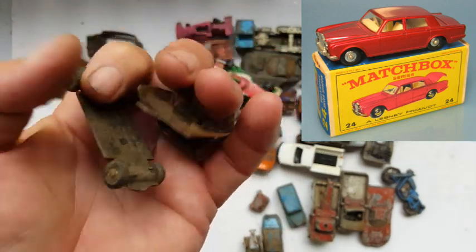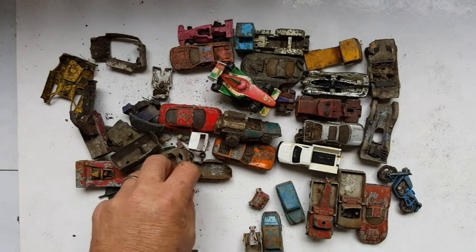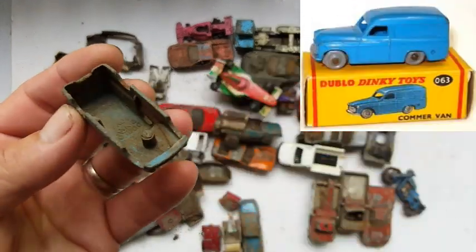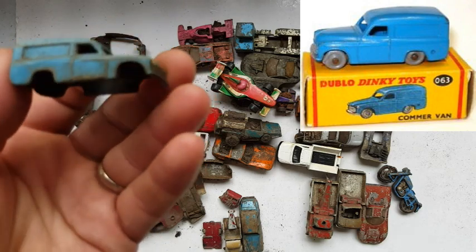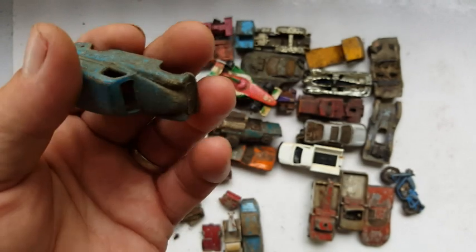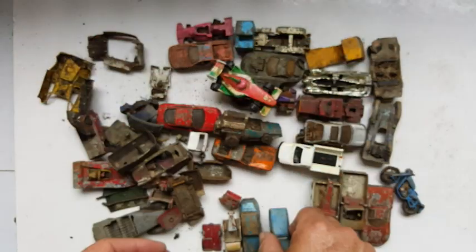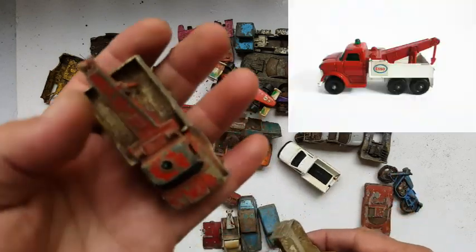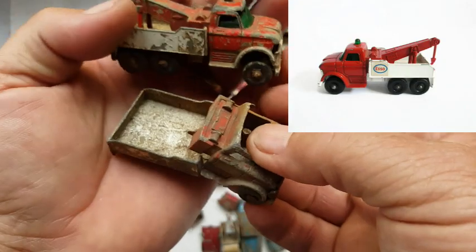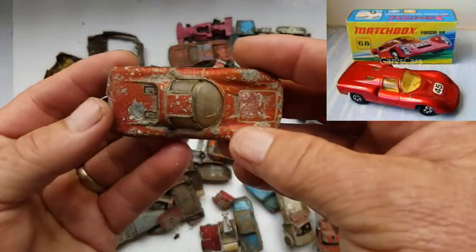This here was another Rolls Royce Silver Shadow, but it's just pieces now. See, I don't think the panel beater's going to be able to fix that one. And that's made 1971 to 72. The van, unfortunately, the bottom's gone out of it, but it's a Duplo Dinky Toys comma van. 1956 to 60, that one was made. So they're quite old. Got two of these. 1968 tow truck. One's a bit worse than the other. This is from 1970, 71, a Porsche.